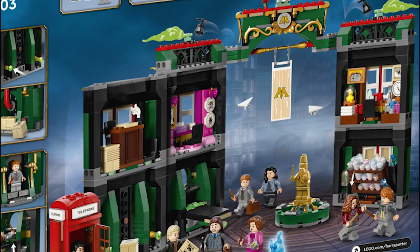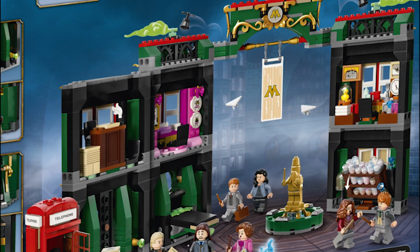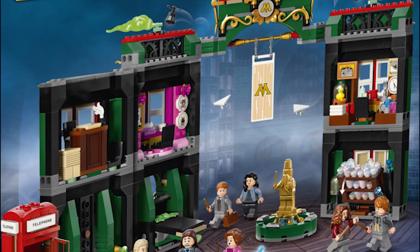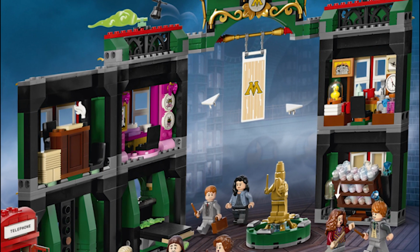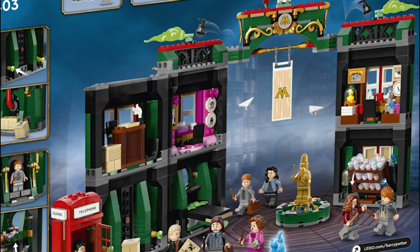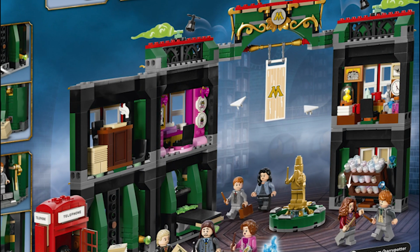On the right hand side of the build, here we have Arthur's office, who obviously works in the misuse of Muggle artifacts office. I love the reference to the rubber duck in a container there, which is a little Easter egg and nod to this Chamber of Secrets scene. What exactly is the function of a rubber duck? Oh.